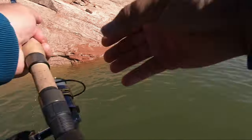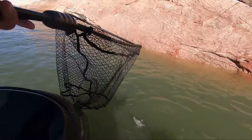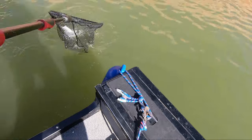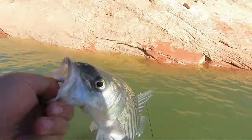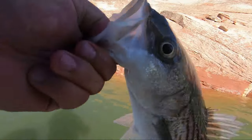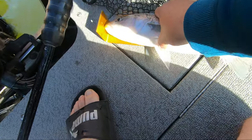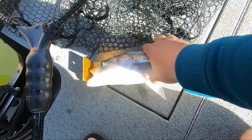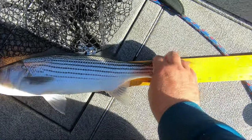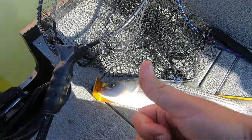As you guys can see, oh, look at them fins. Well, thank God for this 10-foot long net. Yes. Yes. What a strong beauty. I love measuring their length. This one is 20 inches. Yep, 20 inches. He's going to the cooler.